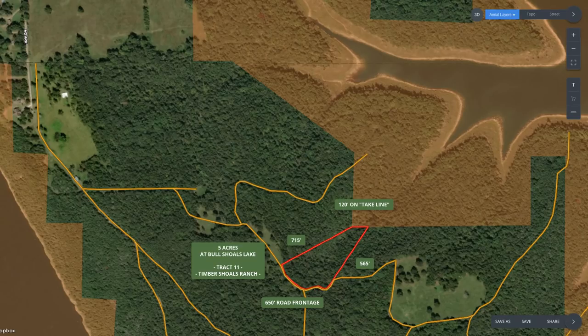Okay, this is a super cool tract. 5 acres, direct frontage on the take line, over at Bull Shoals Lake in Boone County, Arkansas. Just barely in Arkansas. Actually, here's the property outlined in red, and this is the state line right up here. So Missouri on this side, Arkansas on this side. All these tracts are special.